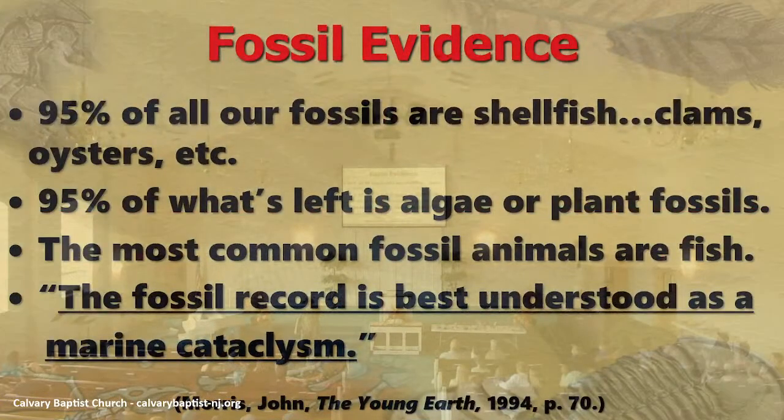Now, here's what's kind of cool. If you look at all the fossils that are out there, 95% of all our fossils are shellfish. They're clams, oysters, etc. 95% of what's left is algae or plant fossils. So lots of clams, lots of plants. And the most common fossil animal is a fish. So the fossil record is best understood as a marine cataclysm. That's a couple of fancy big words. It basically means the fossils that are out there are mostly ocean animals. That's almost all the fossils. There are some dinosaurs, and some other animals like saber-toothed tigers, mammoths, mastodons. But the big bunch of it is fish.